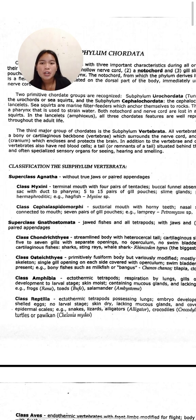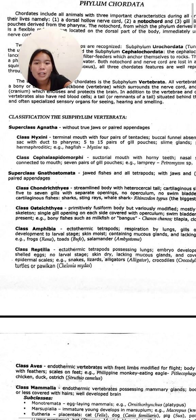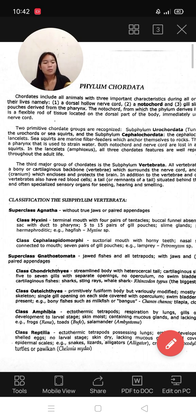Classification of the subphylum Vertebrata: the superclass Agnatha, class Myxini, class Cephalaspidomorphi; and superclass Gnathostomata, class Chondrichthyes, class Osteichthyes, class Amphibia, and class Reptilia. Superclass Agnatha is an infraphylum of jawless fish in the phylum Chordata, subphylum Vertebrata, consisting of both present and extinct species. Among recent animals, cyclostomes are sister to all vertebrates with jaws, known as gnathostomes.